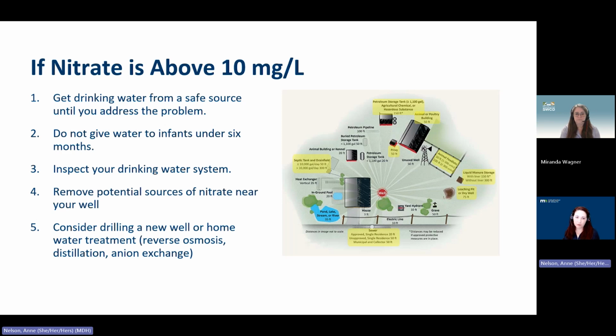So most people know to treat nitrate, you do a reverse osmosis system, but we also know there's some cheaper anion exchange systems, and a water quality treatment professional can help you make some of those decisions. And it's important. I have this conversation many times a year.